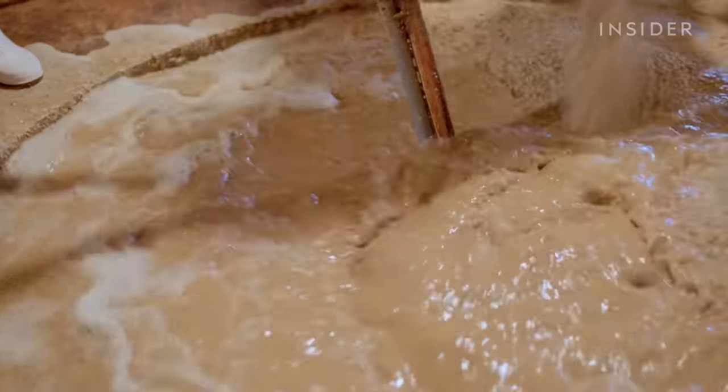For Yasuo, passing down the legacy of barrel-aged soy sauce is part of his life's mission.